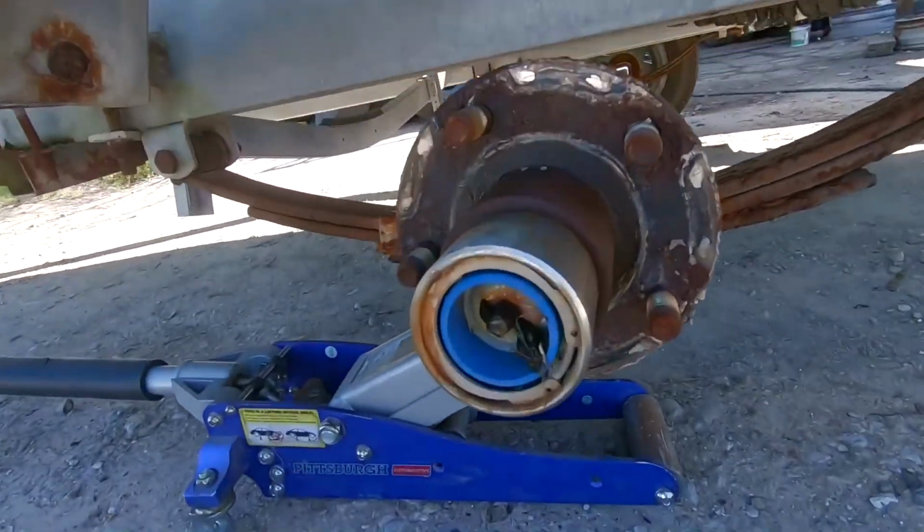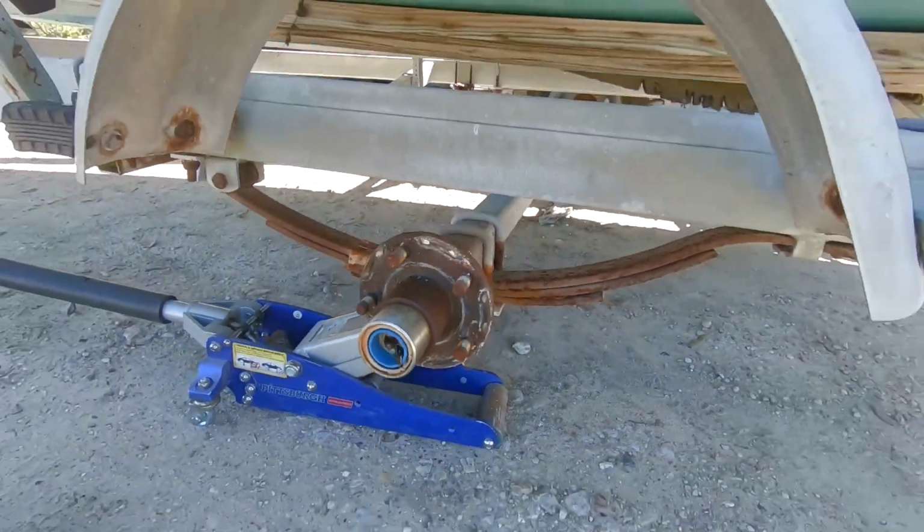Alright, guys, what's up? We almost got these tires changed. Look at that. Got grease in there. Oh, she's almost done with the tire. Yeah, I said she. Bud is a chick, so.